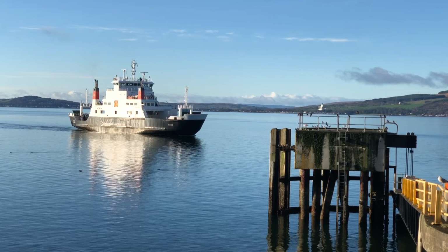I'm not sure how well you can see this old map behind me, but this is what we are doing today. We're starting in Wemyss Bay, and then we're going across the Firth of Clyde into Rothesay in the Isle of Bute.